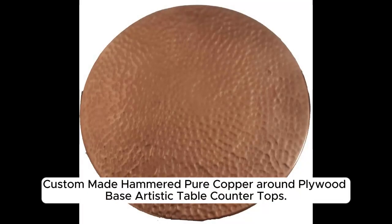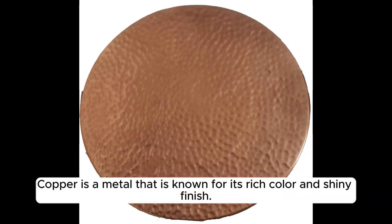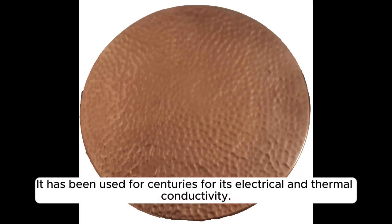Custom-made hammered pure copper round plywood base artistic table countertops. These countertops are not only functional, but also true works of art. Copper is a metal that is known for its rich color and shiny finish. It has been used for centuries for its electrical and thermal conductivity.